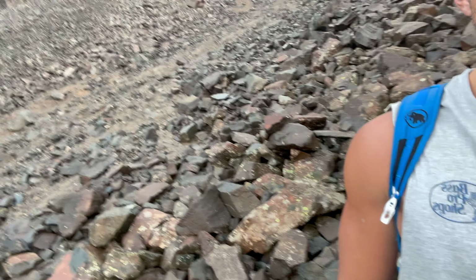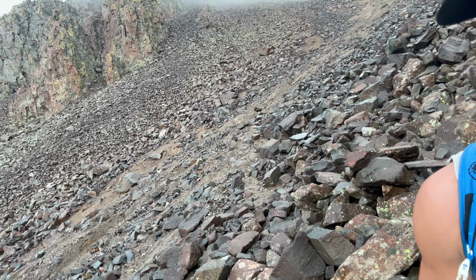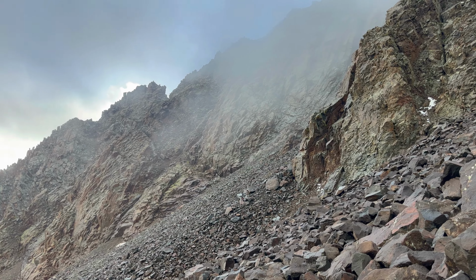About halfway up the scree field, not gonna lie, pretty hard. Recommend staying on the rocks versus the gravel. The gravel looks like that's the trail, but it's super slick. So it's almost like you got more footholds if you go up the rocks. So I'm just left of the main trail.